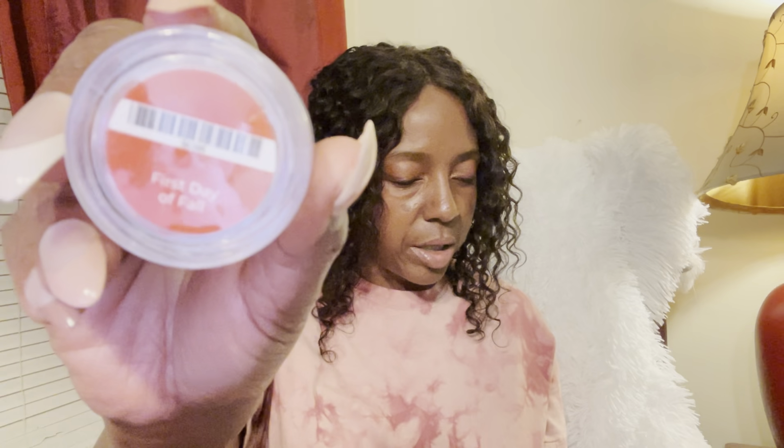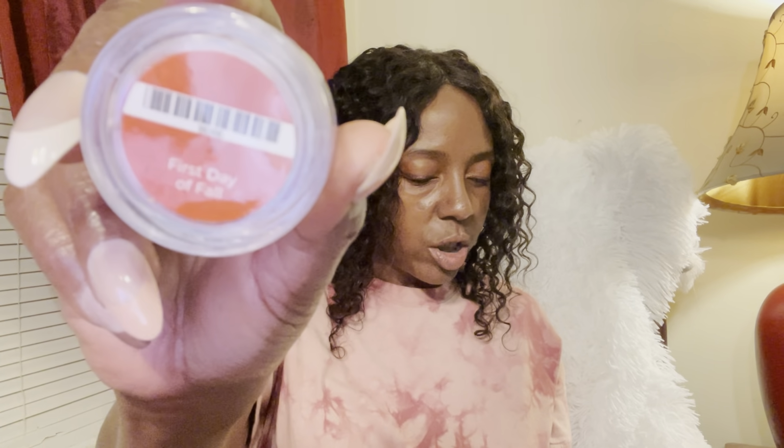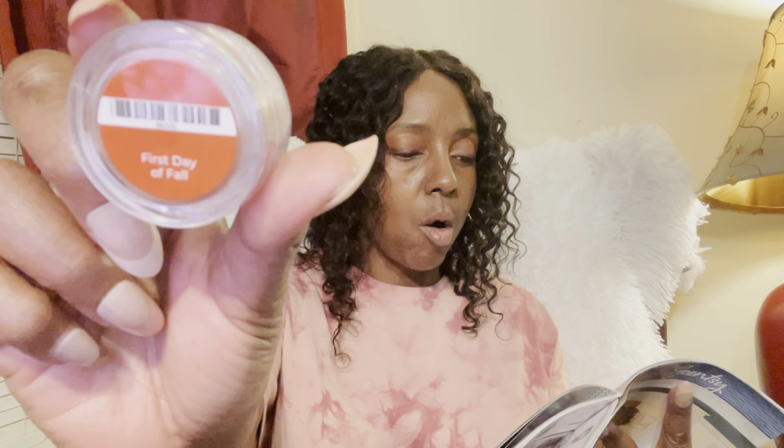So, First Day of Fall is just picked pumpkin, autumn woods, ground cinnamon, and if I could read, I probably need to put the readers on. Just picked pumpkin, autumn woods, ground nutmeg, and a dash of cinnamon. And when they say a dash, they mean a dash. This is not cinnamon heavy at all. It's just a beautiful, beautiful scent.